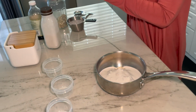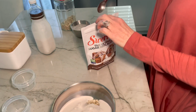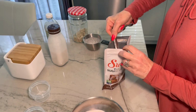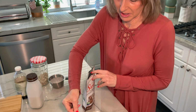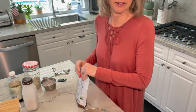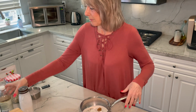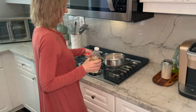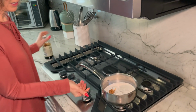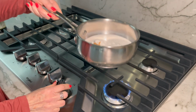Okay, then I'm going to add in my brown sugar, my keto brown sugar. And I'll just put in about a teaspoon, half a teaspoon. You can add more at the end if it's not sweet enough. Okay, and I'm going to take the vanilla over to the stove because we'll put that in when it's heated up. All right, let's go to the stove. There we go. Let's get some fire going here. I like to put it on medium-low.